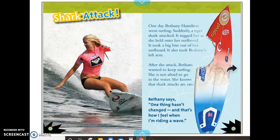So there she is, a picture of her surfing with her one arm. And we have a little down here, a quote, something that she said. Also something that we add in our informational text to give real life experiences or give information like from experts. Those would be quotes.